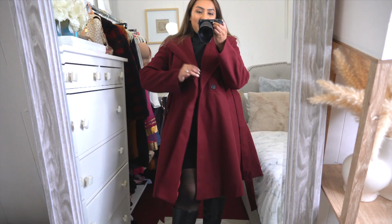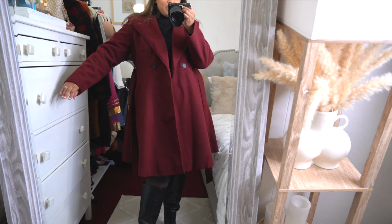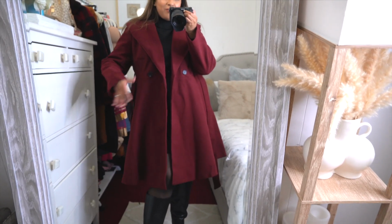So let me button up the coat and show you what it looks like completely buttoned up, and as you can see, it's a fit and flare coat.